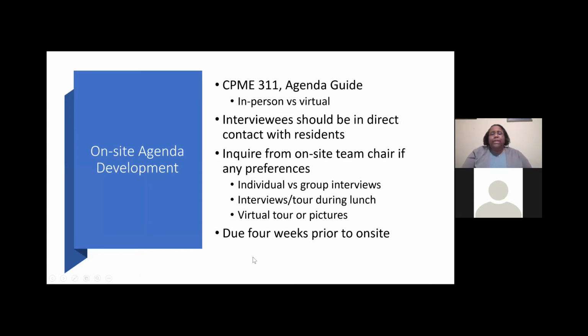So the agenda is one of the last things you'll submit, which again is the interview schedule for the day of the visit. And the guide that you should use in developing your agenda is the CPME 311. It's important to know everything you need to include that day, all the interviewees that should be included in the schedule. And before I go into the specific interviewees, it's important that you ensure that everyone the team will meet with are faculty or site coordinators that actually have direct contact with the residents.